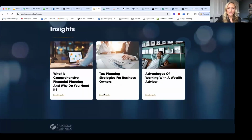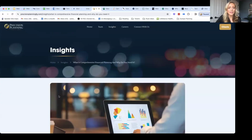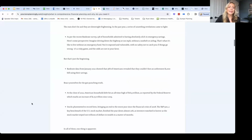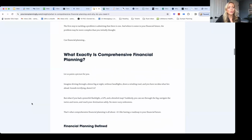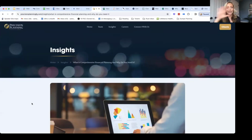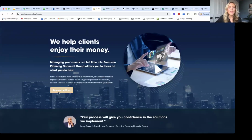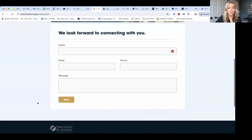Okay, and then down here, they do have some insights, which I like. If you click on one of these, it takes you to a blog post. But again, the last blog post was from May, and there's only three total. So again, I think adding more content regularly would be really good. And then they have calls to action. Did anybody notice? They have one for clients, like a client portal, but then connect with us just takes you again to a form.